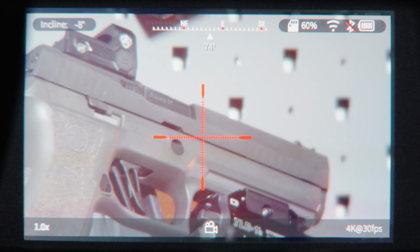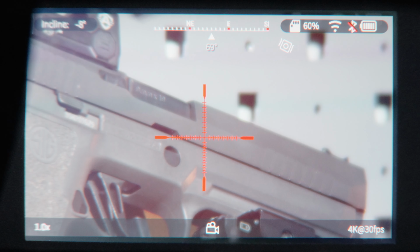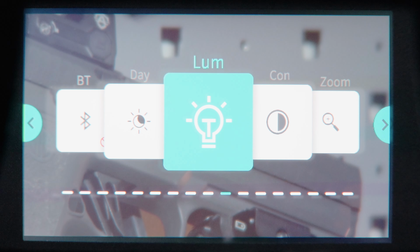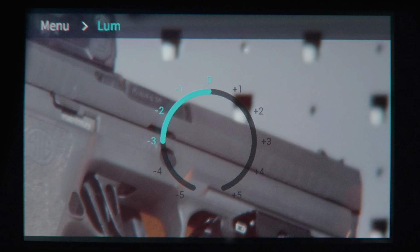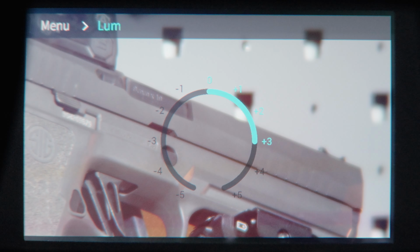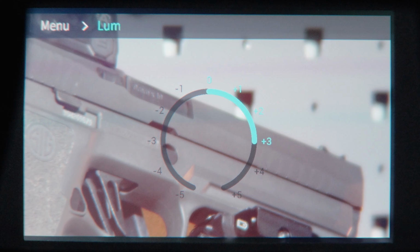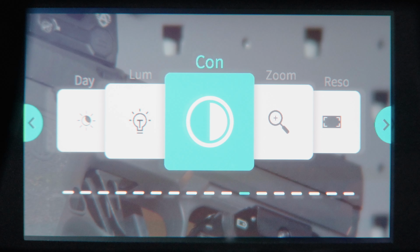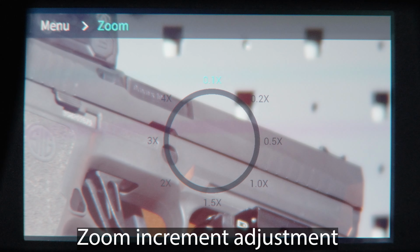So nonetheless, I'm going to go ahead and hold down the main scroll, and that will pop up the menu. So you can see right away we have an illumination. If I click again, you can toggle that quite a bit. So for the sake of this video, we'll leave it about right there. You can adjust the contrast. You can play with the default zoom.